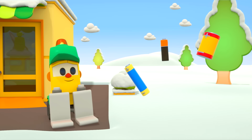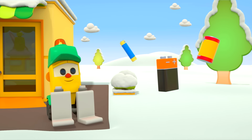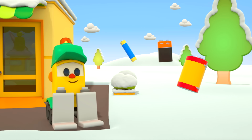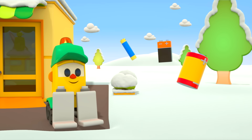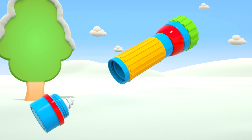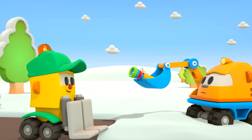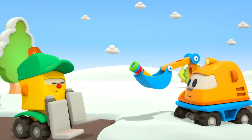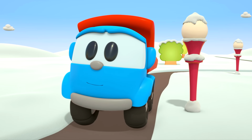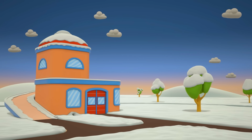This one's too thin. Nope. This one is just right. Put the batteries on the torch. Oh, it seems to be working. Thank you, Lifty. The torch is working, which means they can go to Scoop's house to search for the rustler.